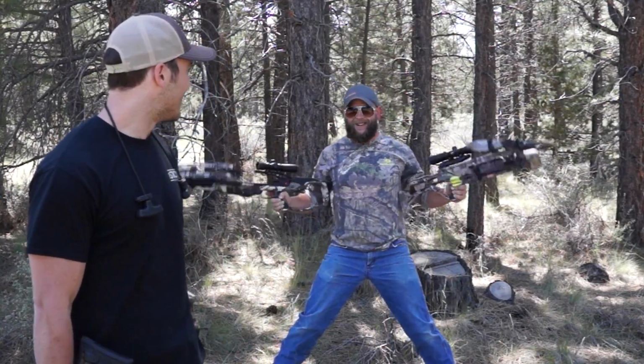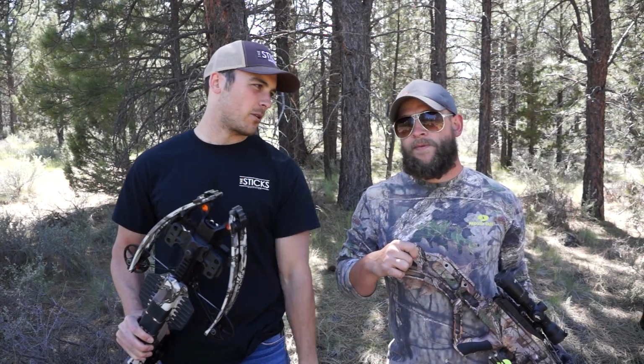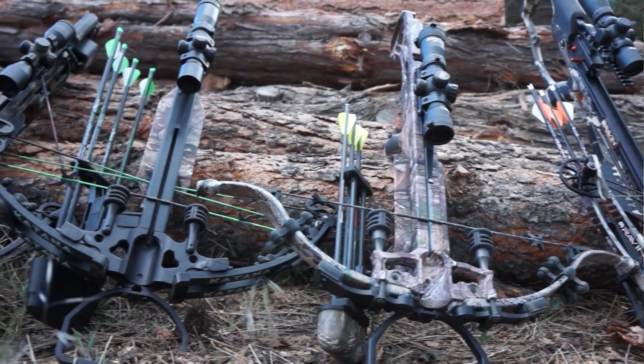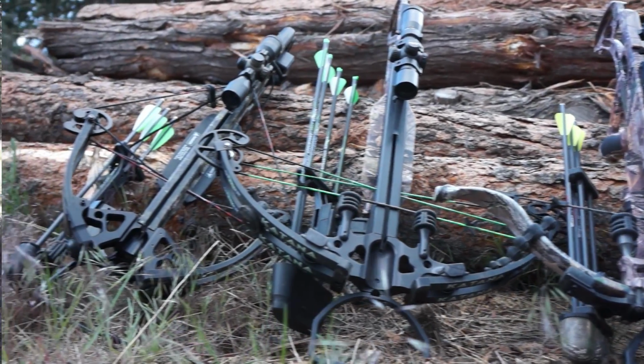What are you doing back there? All right, so the crossbows we're reviewing today are the top of the industry type of crossbows. We got the Ravin R9, the Excalibur Micro Suppressor, the TenPoint Turbo GT, and the Stryker Katana. That TenPoint sounds like a car.